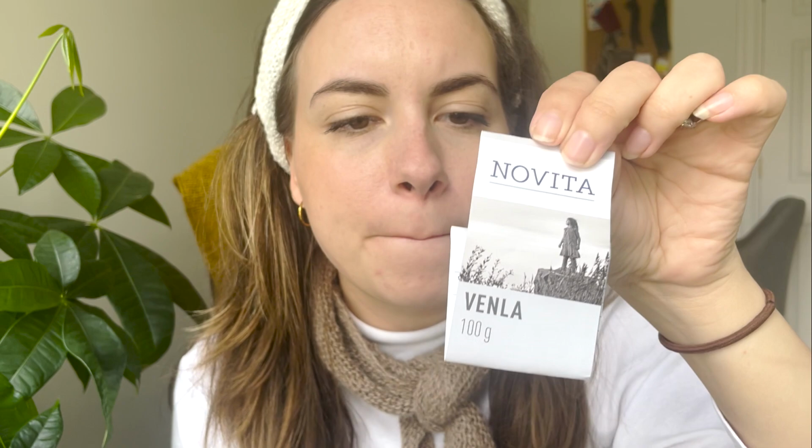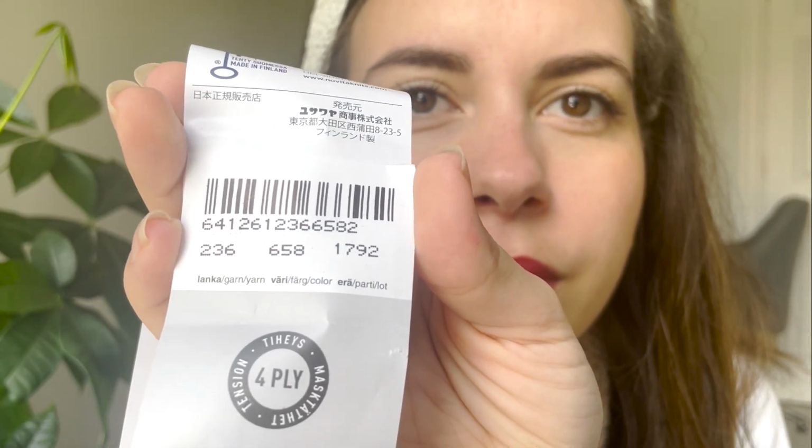So this is the yarn I'm using. Novita Venla, 100 grams, 420 meters per 100 grams, 75% wool, 25% polyamide, I don't know how you say that. And this colourway, does it say? I think it's a number, but is that going to focus? Yeah, really good yarn, really like it. Would like to use it again, but I'm still trying to try different sock yarns.